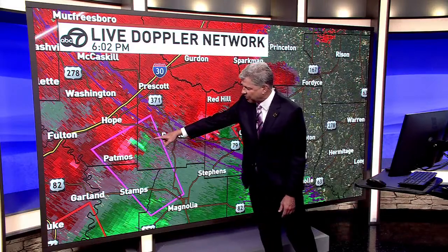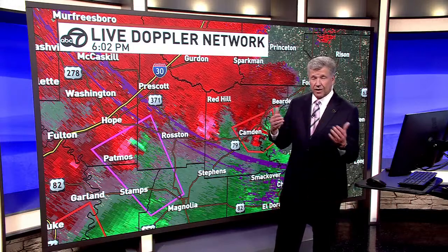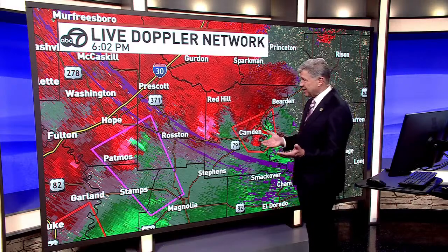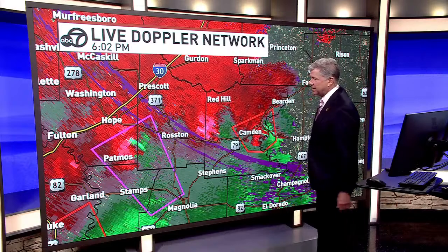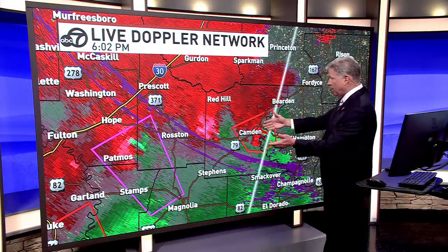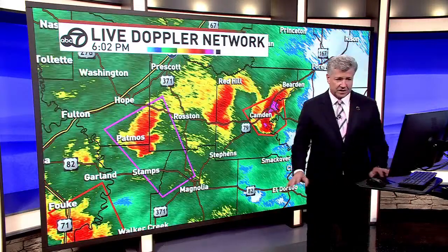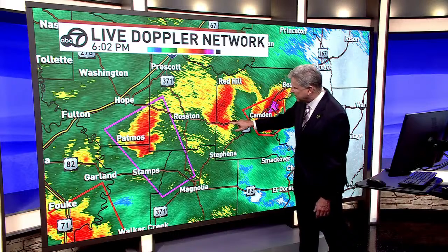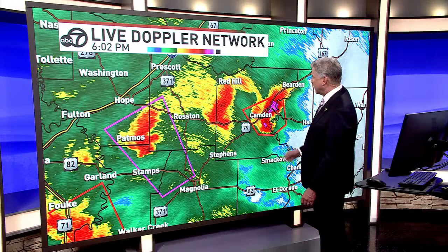I think the strongest storm is still that one that's headed up toward Hope. I think that is the one that has had a confirmed tornado with it. And I think it still continues as it moves now out of Nevada County into Hempstead County. That probably has the highest potential, but all 3 of them have the potential. I'm just showing the wind field inside, but let's just take a look at what the storms look like. They have that little curl on the end. This one, not as much. And then that one has a pretty pronounced curl with it there.